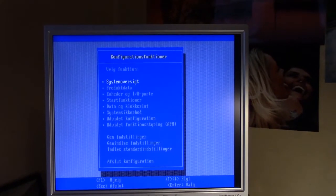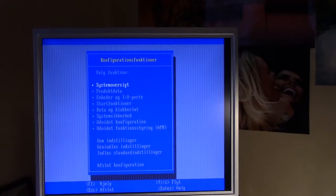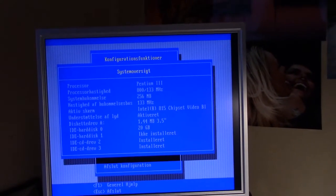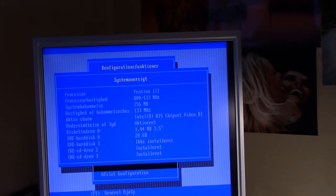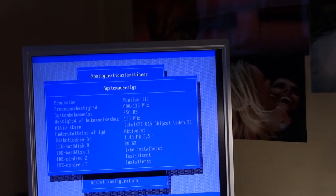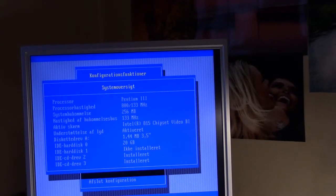I'll try to access the BIOS. Alright, now I've accessed the BIOS. It's pretty unusual because the language is all in Danish. I don't think I've ever seen that before. Here we have the system overview. As you can see, it's running a Pentium 3 800 at 133 megahertz. It's got 256 megabytes of RAM installed and a 20 gigabyte hard disk. Let's try and boot it into Windows.